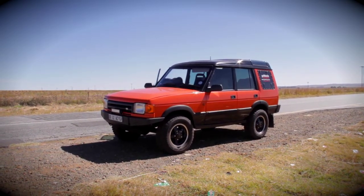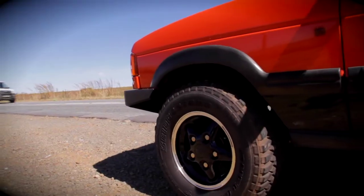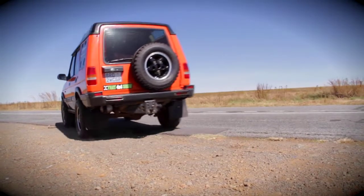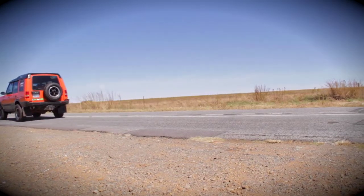Okay, let's go. We're going? We're going. I love this. Welcome to the world of Land Rover. No, the V8 sound. Oh, okay.